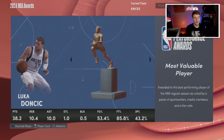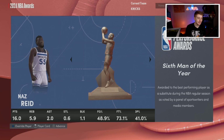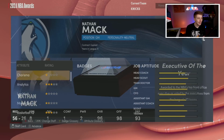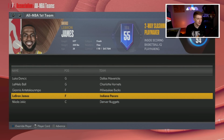Hopefully, anyway. So back-to-back MVPs goes to Luka Doncic, Victor Wembanyama, Rookie of the Year on the Rockets. 6th man goes to Naz Reid, which is cool. Giannis Defensive Player. Shaedon Sharpe wins Most Improved on the Portland Trail Blazers. JB Bickerstaff, Coach of the Year. Nathan Mack, your executive for the Timberwolves. And here's your NBA first team. We got Luka, LaMelo, Giannis, LeBron, Jokic.